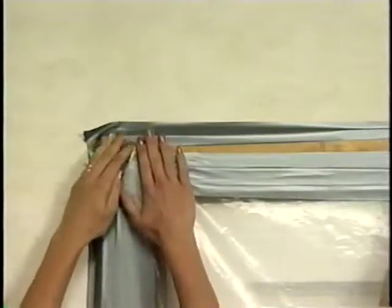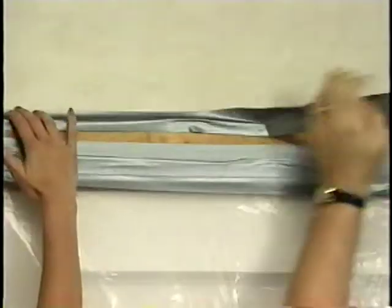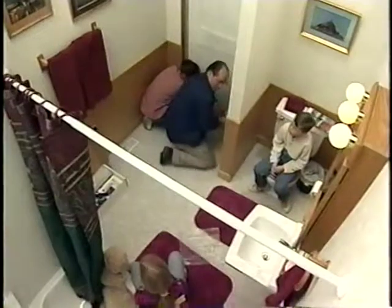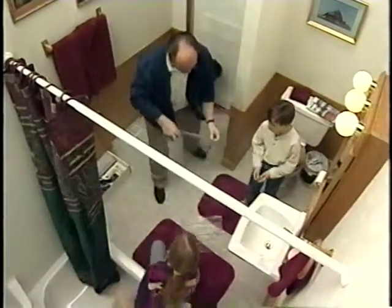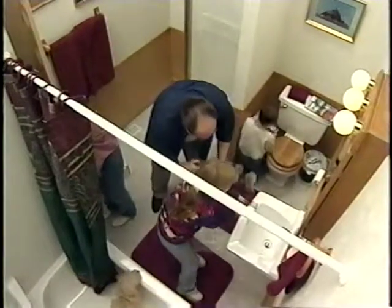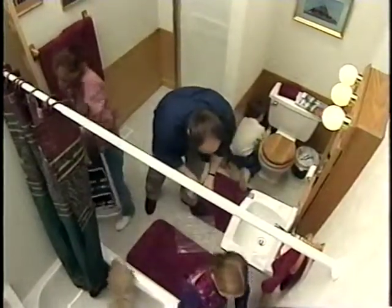Now, the first thing we need to cover is the door. We have to make sure all the edges are sealed with duct tape. While you do that, Tony and I can tape around the pipes. Do you remember what your job is? I'll tape under the sink and around the pipe that goes to the toilet. Great. And Christian can tape around the pipes in the shower. That's easiest to do with small pieces of tape.